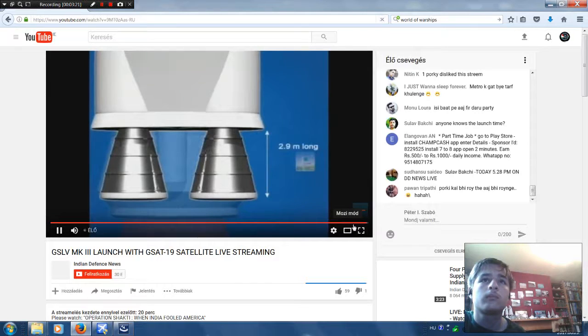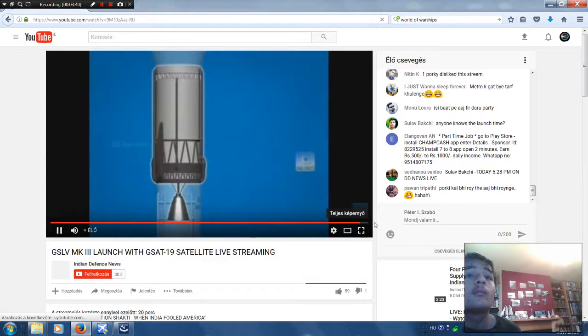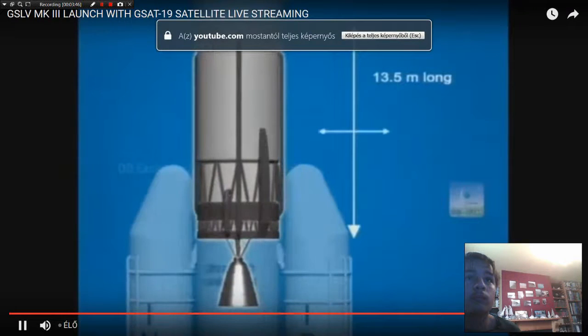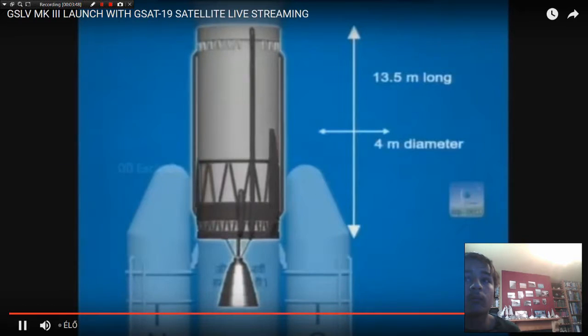9 meters long and 1 meter in diameter. The third stage is 13.5 meters long, 4 meters in diameter, and contains 27.5 tons of liquid hydrogen.